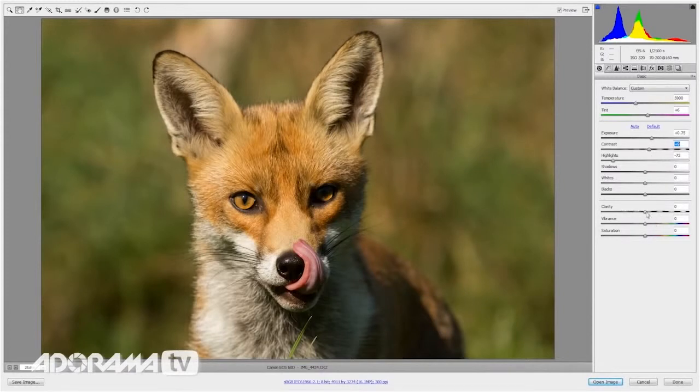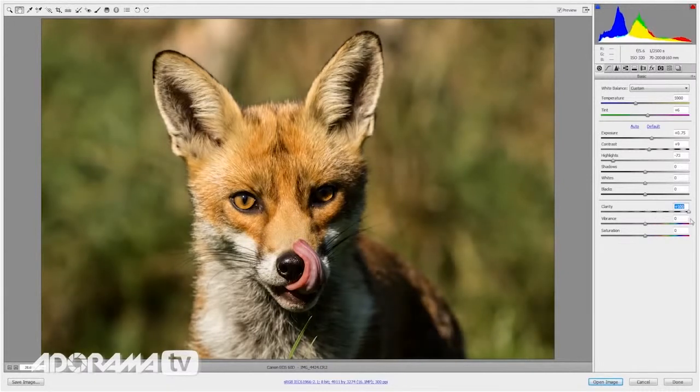Clarity, well, of course I'm going to put some clarity in, but just a little bit. I'm going to leave it in the teens. This isn't a time to go crazy with clarity. I want a nice bit of clarity on the fur, but I don't want to go unreal. Vibrance, well, I am going to boost the colours because I do think a nice boost in colours is definitely going to work wonders here.